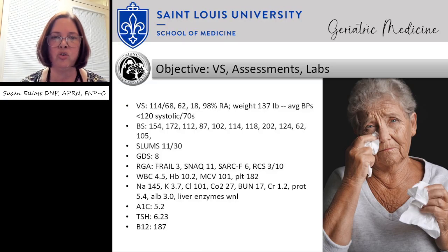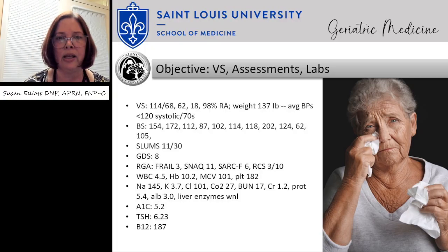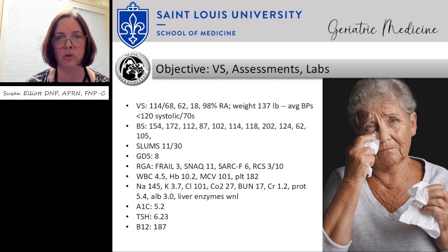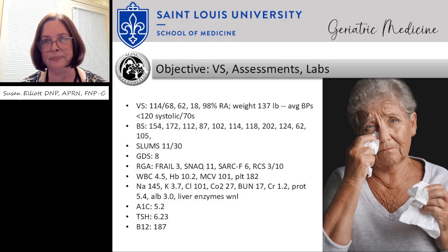And when we try to control older adults, remember, we're thinking an A1C in the 8 range per the guidelines. And you'll notice that Blanche's A1C is 5.2. So we're definitely looking at a picture of over-controlled blood sugar. Her SLUMS score, 11 out of 30. Think back to the scoring guideline, this puts her solidly in the dementia category, which is 20 or less if you've had a high school education.